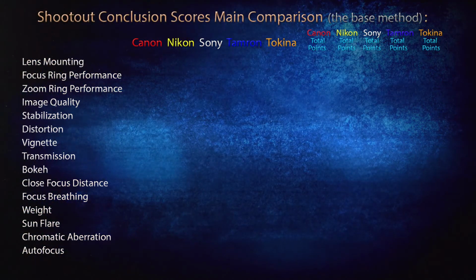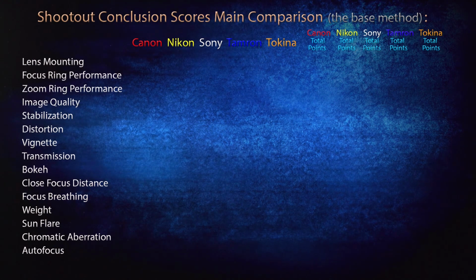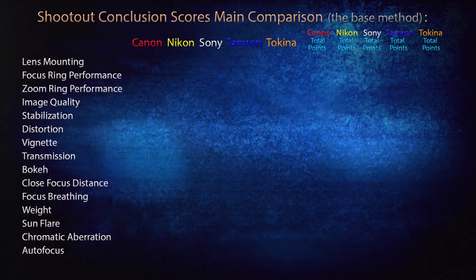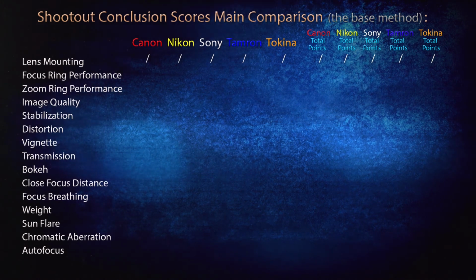So now, after testing all the categories, it's finally time to draw some primary conclusions, followed by 3 different alternative comparisons. You will see what I mean in a bit. In starting off with the main comparison, the way the lenses were compared in this presentation, none of them exhibited any issues mounting onto the camera or the adapters, so no points will be awarded here.